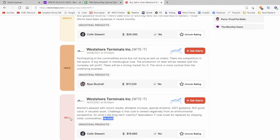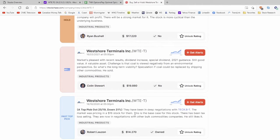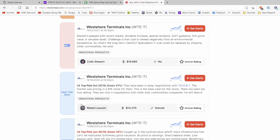So definitely be careful, or take a specific look at the sells. Don't just look at all the recommendations and buys from the experts. Don't just sort of confirm your own opinion. Also look at the opposite way. Robert Lauzon apparently in the past said that he had it as the top pick, and since then it was down 31%. And I mean, this was back a year ago, and it was at $14.